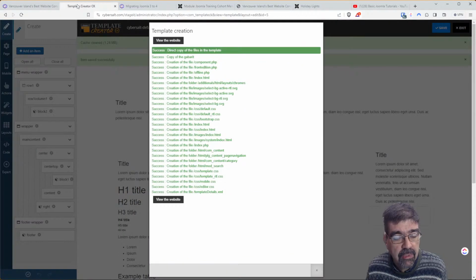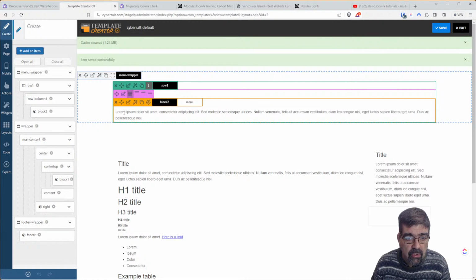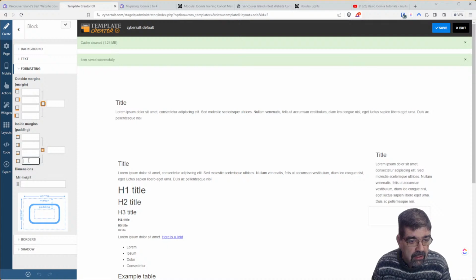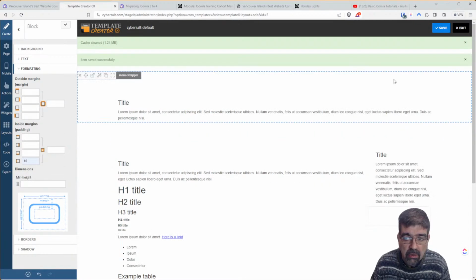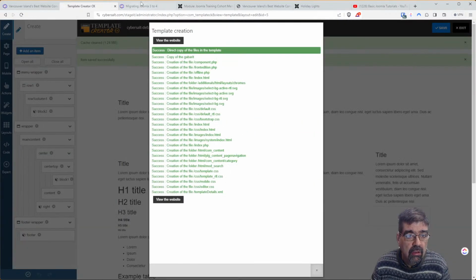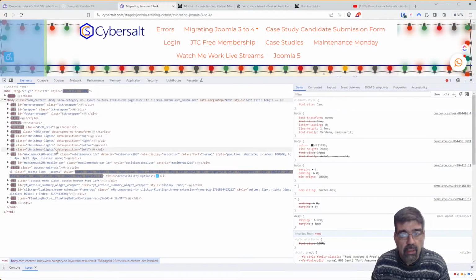Now I'm going to refresh. I have the same thing, but now watch. If I go to the row, or even to this block here, go to block, formatting. Let's just put 10 pixels on the left there. And I refresh. Oh my goodness.